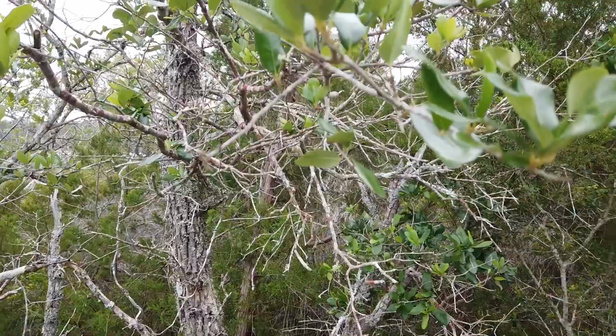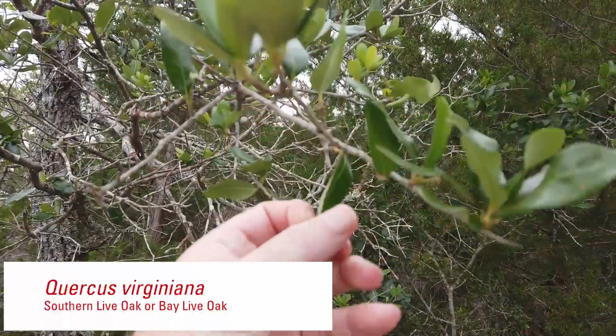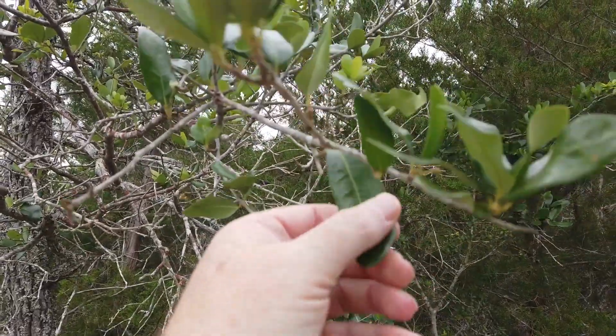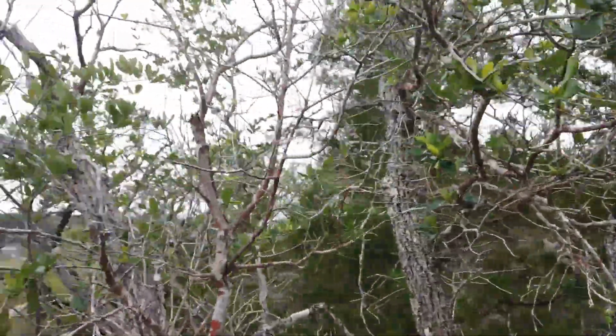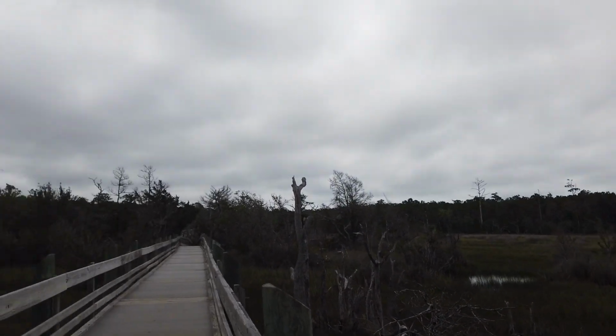Here is the live oak. And if we take a look at the edge of this leaf, we can see that it's curled up under. So we can tell that that's different from the laurel oak. It has a similar shaped leaf, but the leaves are flat.